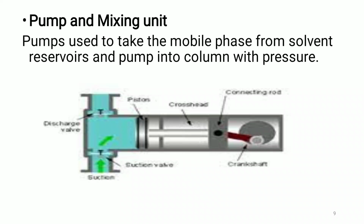There are two common types of HPLC pump. First is reciprocating pumps and second is syringe pumps. Reciprocating pumps are by far the most common pump used and can have single piston or dual piston. Dual pistons are typically preferred.